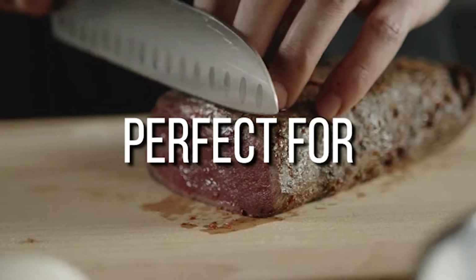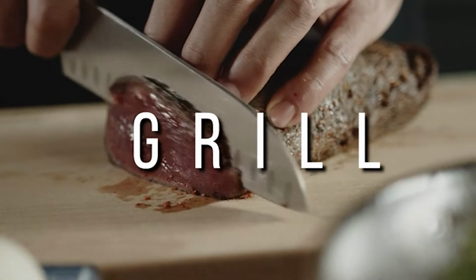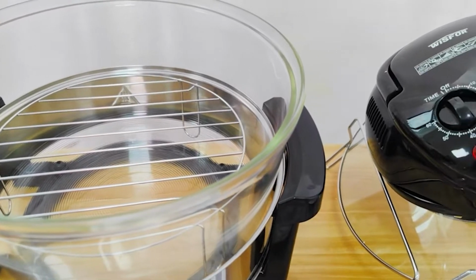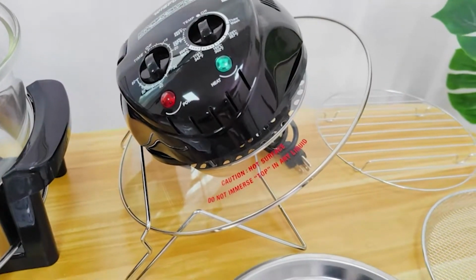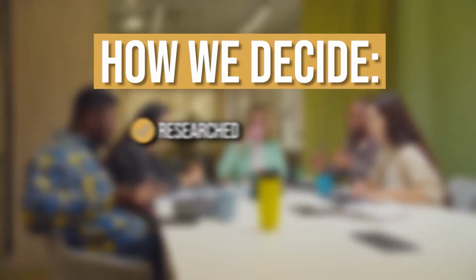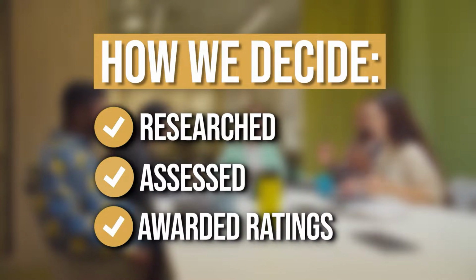Air fryers, multi-cookers, and slow cookers rule the market. But we are here to fight for the corner of the underappreciated halogen oven. In this video, we offer you the 7 top-rated halogen ovens on the market that will revolutionize your cooking and meal times. The team at TrustedShoppingGuide.com have researched, assessed, and awarded ratings to all the halogen oven cookers that will be presented in this video.